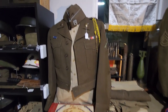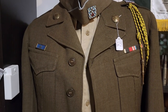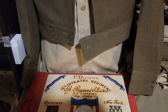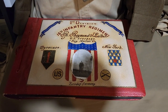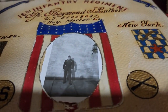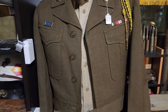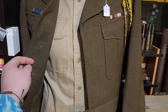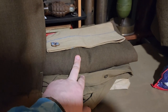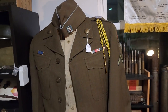So this is the son's uniform right here. His name was Raymond J. Luther Jr., and he was the 1st Infantry Division, 16th Infantry Regiment, Heavy Mortar Company. This is his scrapbook right here. And here is a picture on the front of Raymond in this very uniform. So I have the shirt, the jacket. I have 3 extra shirts right here. The pants, an extra garrison cap. But a really beautiful uniform.